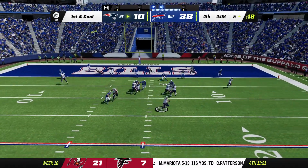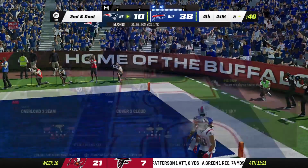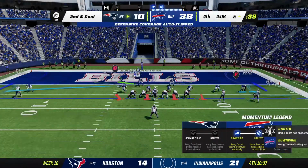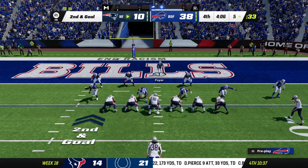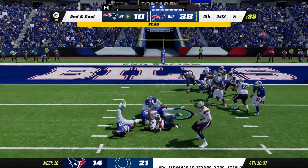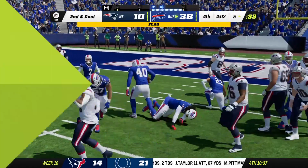Throwing, Jones. And he's left with no option here but to throw it away. The line of scrimmage, once again, the 5 as they get ready for 2nd and goal. Up the middle, and he loses the football the 2nd time. And the Bills have recovered.